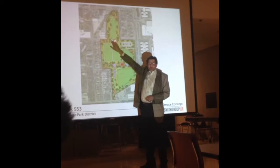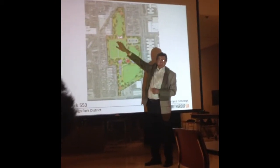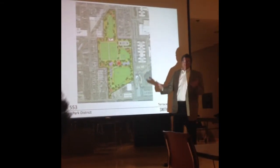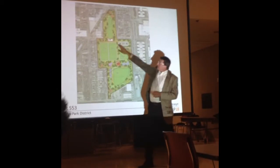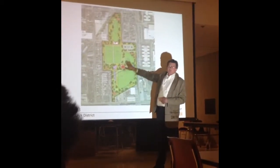Although we did locate a pavilion, a shade pavilion here, next to the great lawn, where we might have music events or art events in a shaded covering next to the great lawn, close to these activity areas.